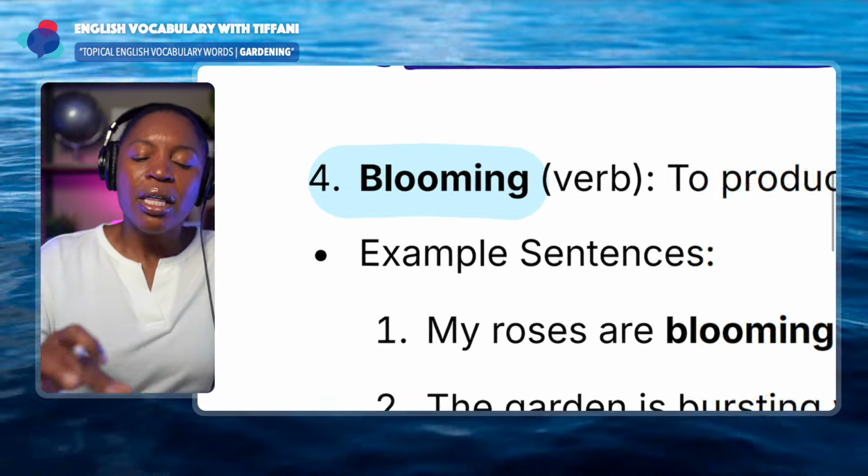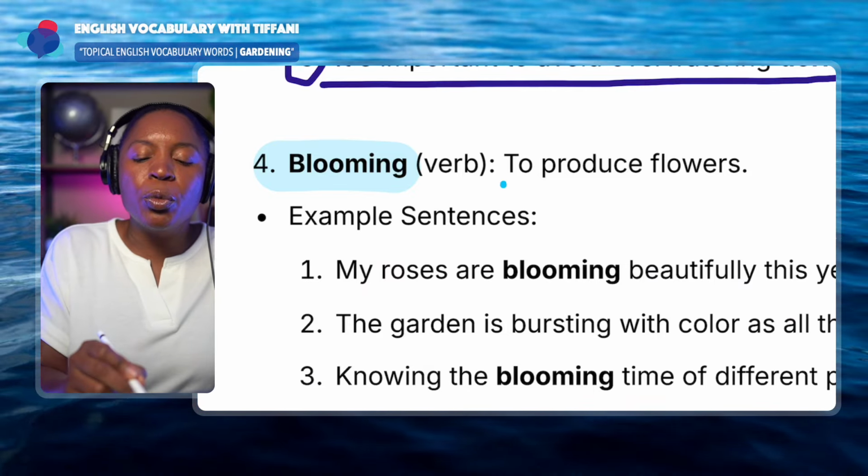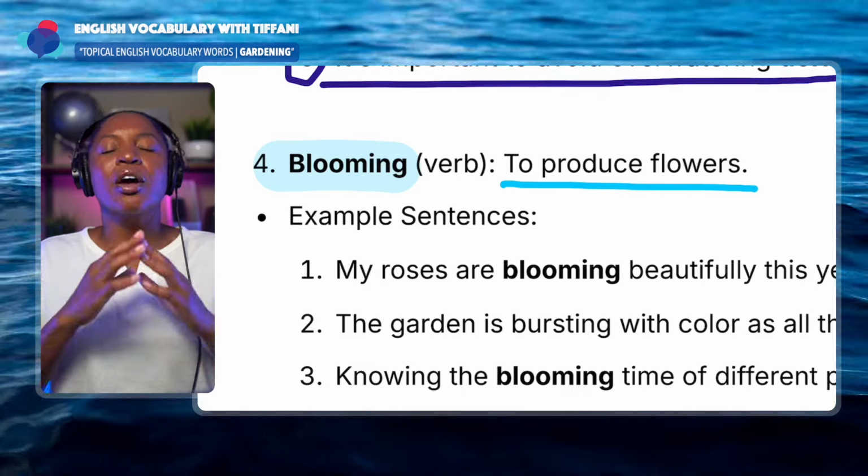Great job. Now, this term blooming, it literally just means to produce flowers. I want you to imagine maybe you're home and your husband comes home and he brings you flowers and they're absolutely beautiful. There's a flower of every color, and then you see 2 or 3 flowers in the middle that are kind of closed. They haven't opened up yet.